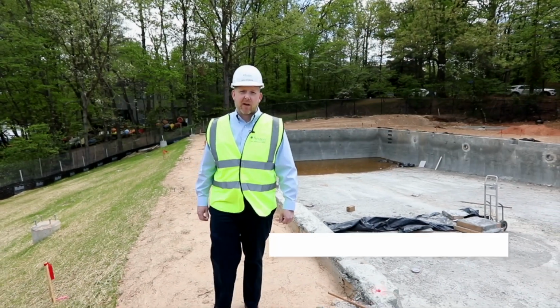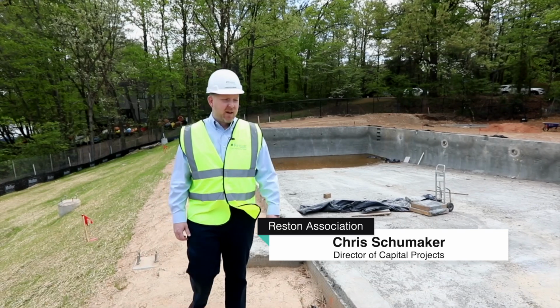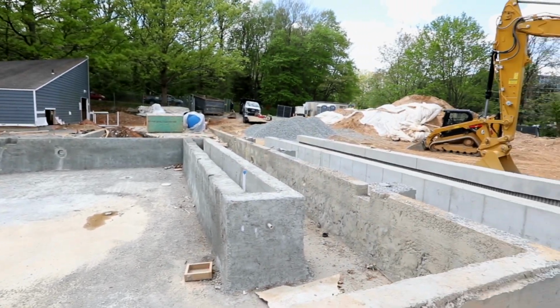Chris Shoemaker, Director of Capital Projects. We're here today at Lake Thoreau Pool, where construction is still underway. You can see right here the form of the new main pool. It's a bit of a maze right now, but we have multiple features occurring right here in this portion.